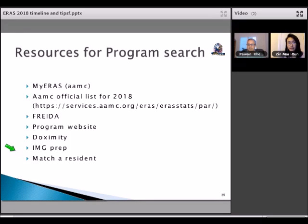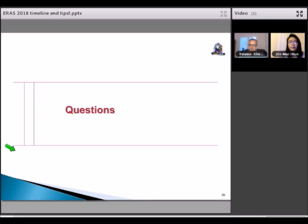But better than these two is a list that applicants can build together. What I suggest is, if you can bring together 10 or 20 people to make a list together, then some of you will buy IMG Prep and some of you will buy Master Resident, and then you can incorporate the information from both databases into the list. You will have all the information, and you will have a master list, and everybody can benefit from it.